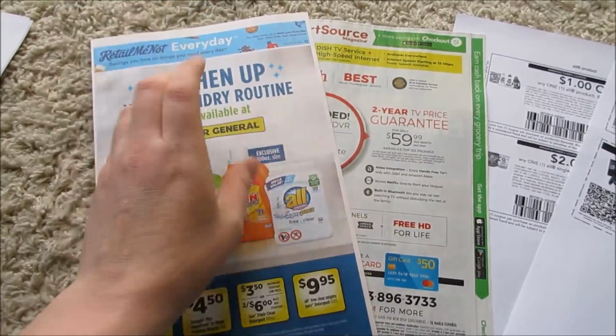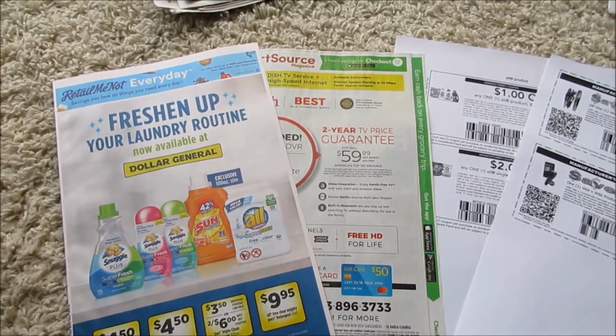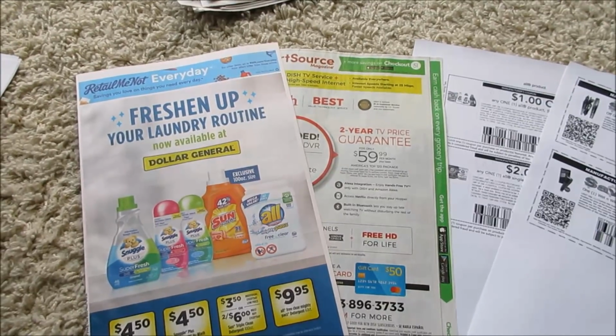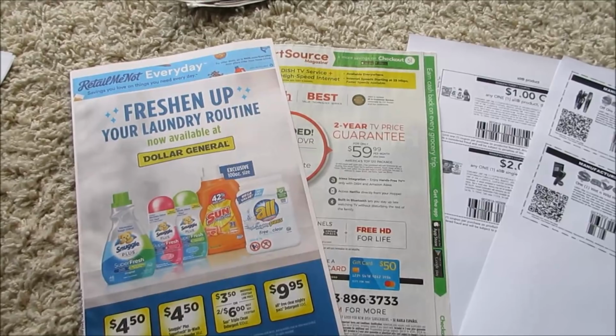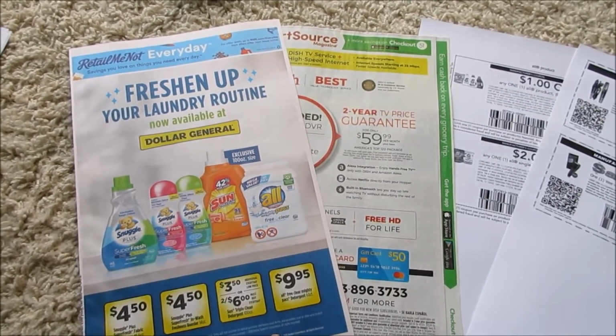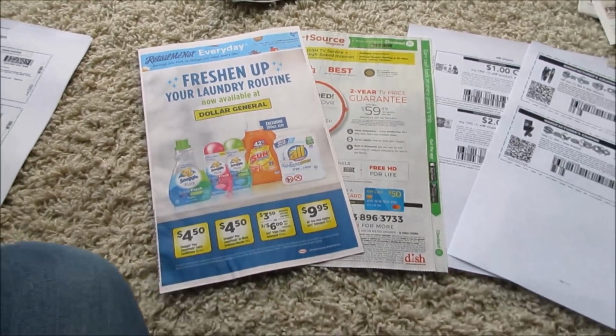This is a bad week for me because I don't get the greatest inserts that everybody does, but I've been ordering coupons online. I've been ordering individual coupons lately from Clip to Save, but they do take a while. So if you order on Sundays, sometimes you don't get them till Thursday, depending on where you live.